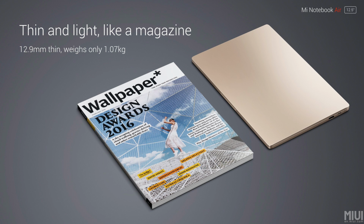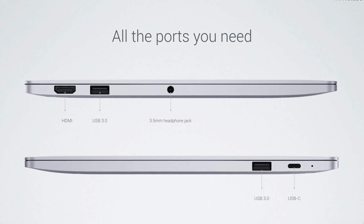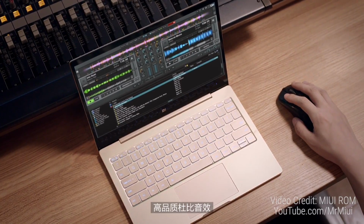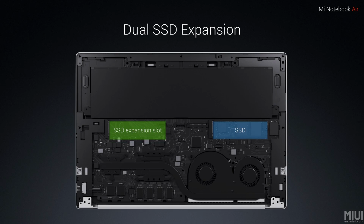That's very light. Xiaomi's added a host of ports here: HDMI, USB 3.0, a 3.5mm headphone jack, and a USB Type-C port as well. Additionally, the keyboard's also backlit. Another thing I really liked here is the fact that Xiaomi's added expansion slots underneath. That's a welcome addition. Talking about underneath, let's talk about the other good stuff found underneath the hood.